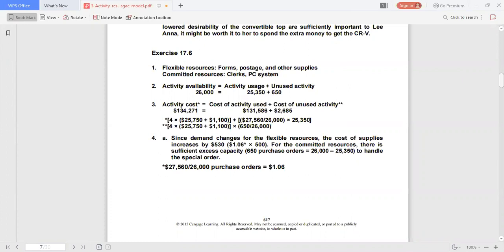Now 25,350. So we have 4 multiplied by $25,750 plus $1,100 times 650 divided by 26,000. At the top, we have $27,560 divided by 26,000. In the second line, we have 650 divided by 26,000. That's your number of orders. Okay, so we have now your number 4.